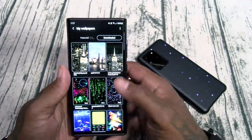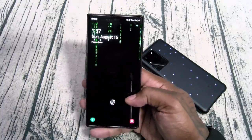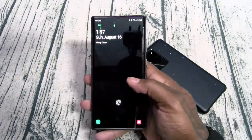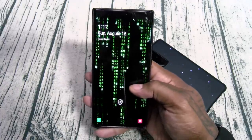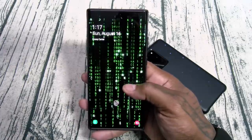Okay. So next up, of course, we got the classic Matrix. Check this one out. All right, welcome to the Matrix. Now let me hold the screen this time so y'all can fully see it. It's gonna drip just like that. All right, so this is the Matrix drip.